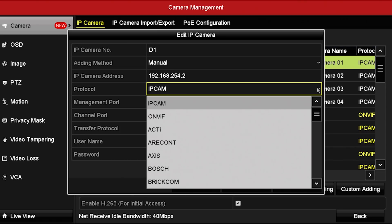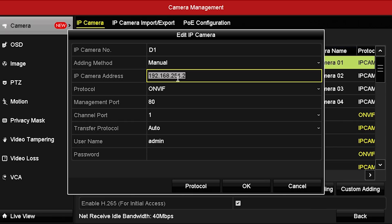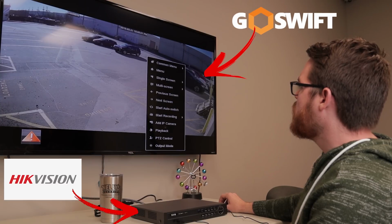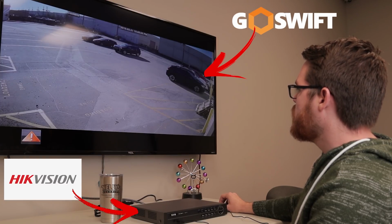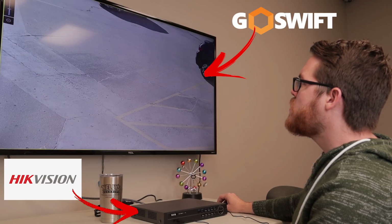It's ONVIF compatible. That's just a fancy way of saying you can use GoSwift cameras with recorders from other brands, as long as it supports ONVIF cameras, and both Hikvision and Dahua recorders do. So if you already have a Hikvision or a Dahua recorder, as long as it supports 4K resolution, you will be able to use the GoSwift camera with either of these systems.